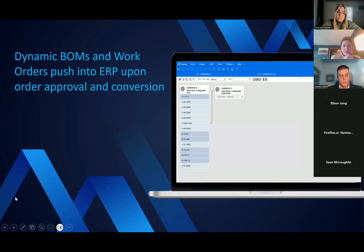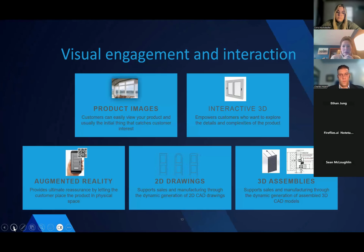So dynamic BOMs and work orders push into ERP upon order approval and conversion. So we'll actually take a look at that today as well. And then this is a visual engagement piece. There's multiple ways to bring that visual engagement to not just your sales team, but to your customers and then ultimately to an end user.